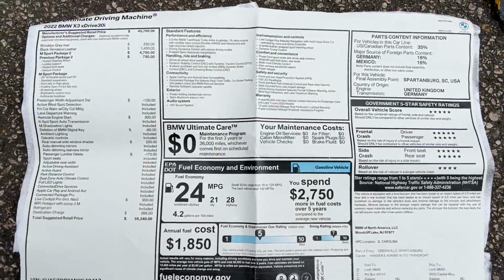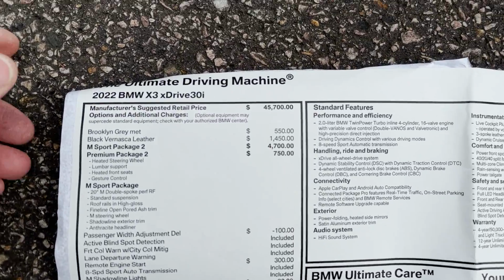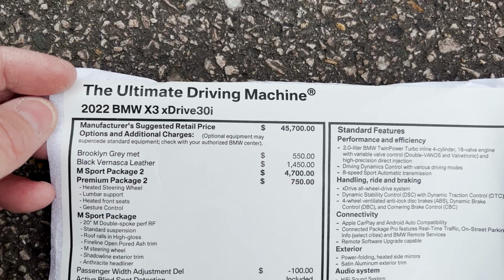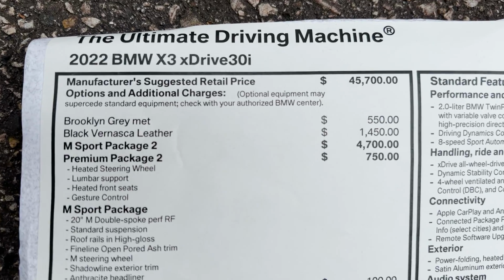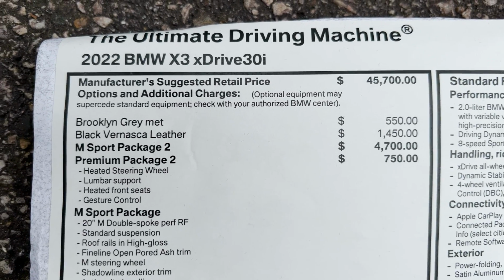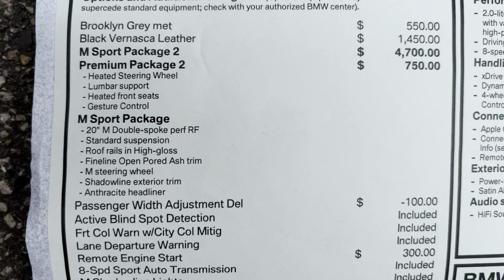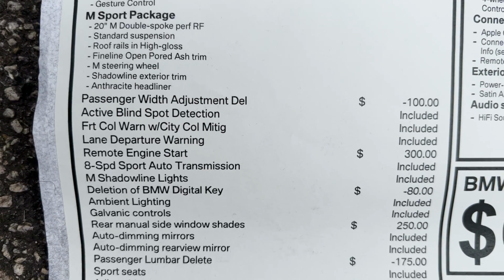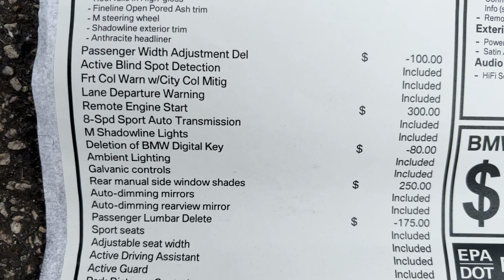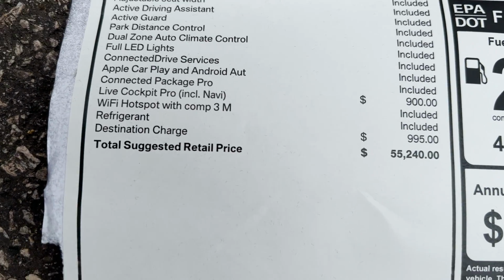I hope you enjoyed. Let's check out the window sticker on this bad boy right here so we can learn specs, we can learn pricing. We can probably flatten this out a little bit. The ultimate driving machine. Here we go. The xDrive. This one has the Brooklyn gray, the leather, the sport package, the premium package added to it. So it's got a lot of upgrades. Let's see the wheel upgrade. And then some things were added. Some were deleted. But this all goes into the final price depending on how you want it equipped.